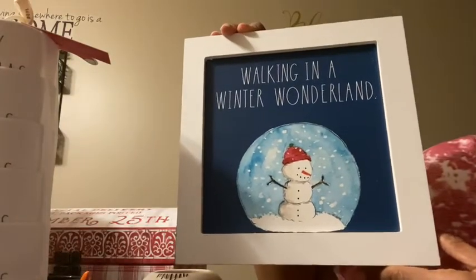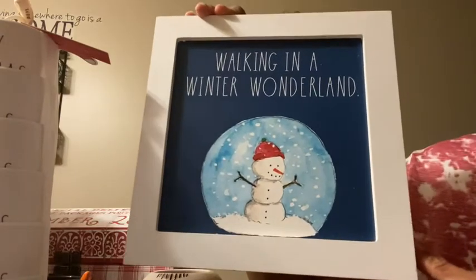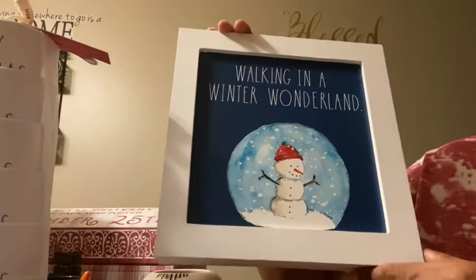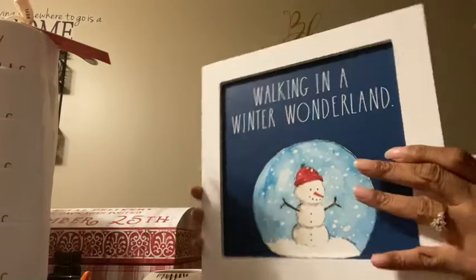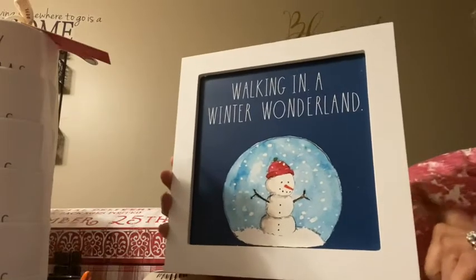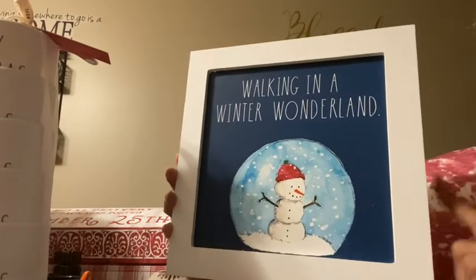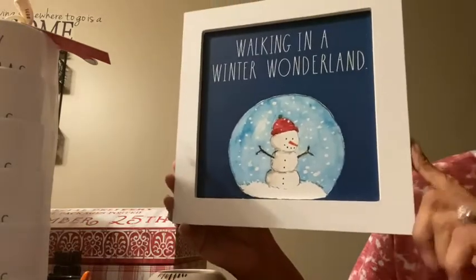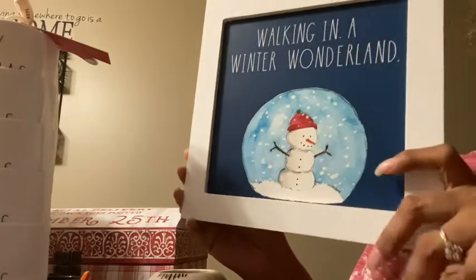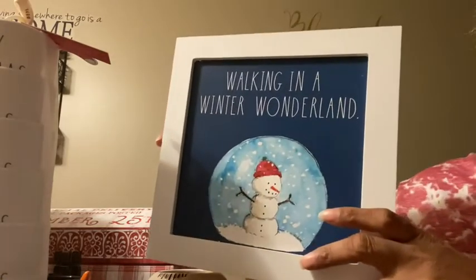This one I thought was too cute. Walking in a winter wonderland. There's the little snowman. So I had to pick this up. Although it doesn't go in my decor, if somebody was really doing the winter wonderland decor, it would look really good. I'm gonna find a way to fit this in, because I'm doing basically red and green. I love red and green. That's just my thing. This was $9.99 at Home Goods also.